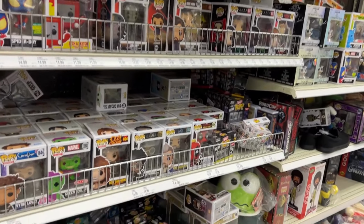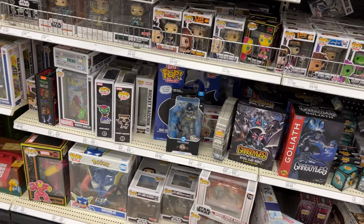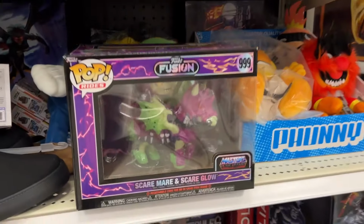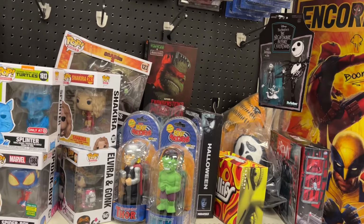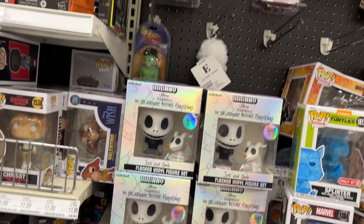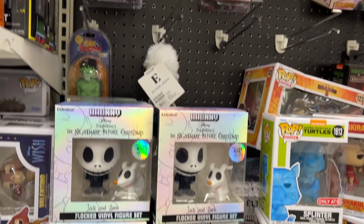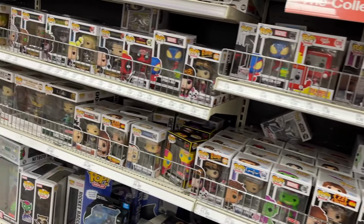Have we got anything else down through here? There's Platinum Batfleck. We've seen that several times. Scaremare and Scareglow. Halloween. Nightmare Before Christmas stuff. Well, guys, I think that's probably going to do it. We're going to get some pictures of some collector's editions. And anything else I'll show you. If not, we're most likely done for today.